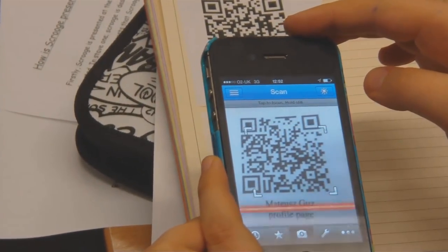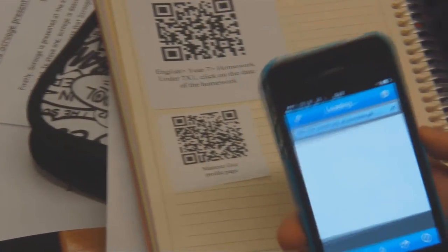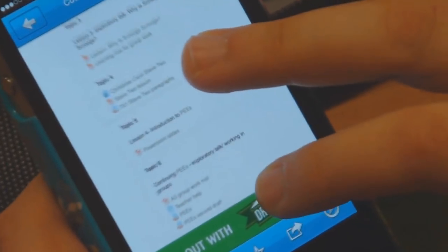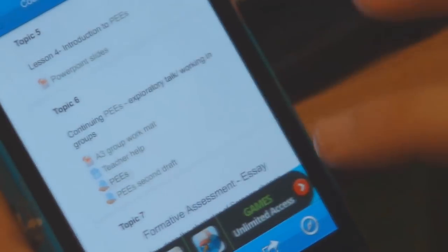The QR codes that we started to use are mainly for the parents. So we've got a QR code for a homework page, so the parents can keep track of what homework they're getting. And we've also got a QR code for their profile page, so the parents can see hyperlinks to pieces of work, what comments have been made, and potentially some improvements that they might make to some pieces of work.